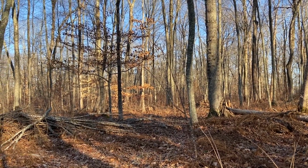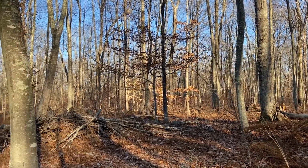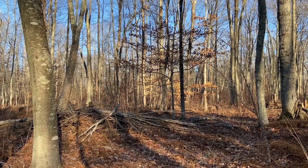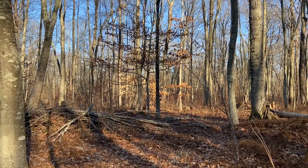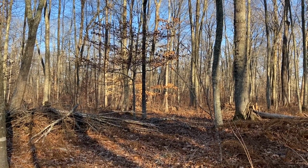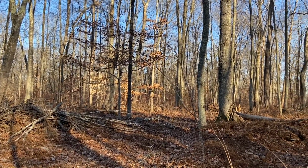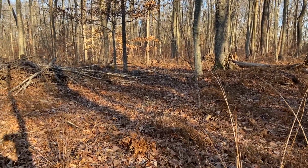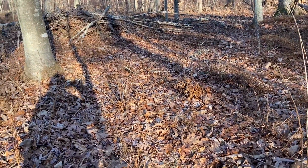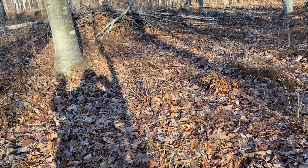Howdy, Possum Patty here, and I am sitting at the edge of the woods. This is the winter solstice, which will happen in just a couple of hours, but it's going to be dark at that time. So I'm out now. The sun is low in the sky behind me. The shadows are long, and there's me.